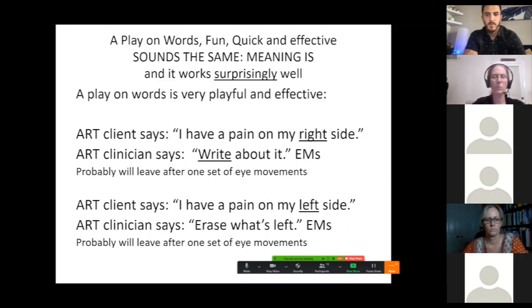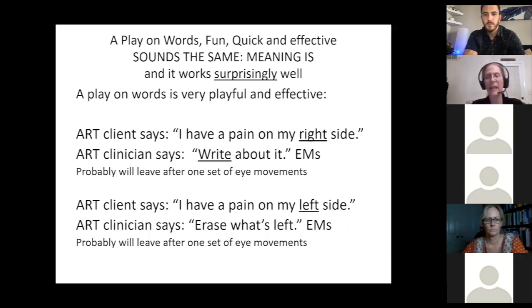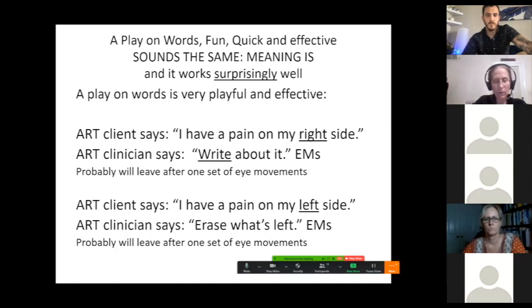I use a play on words, and it's one of my favorite things to do. So what I'm saying here is if someone has a sensation of pain on their right side, I might say write about it. What I'm guessing it may do is to confuse sort of that prefrontal cortex, the one that we think with, and while it's trying to figure it out, it goes into wherever it goes to get rid of that sensation. So I have a pain on my left side. So I might say erase what's left. And we're trying to confuse the client in some ways.